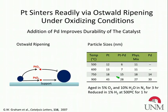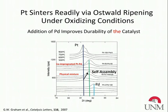We know that the process involves Ostwald ripening. We also suspect it involves a volatile platinum oxide. How exactly does this happen, and how does the palladium help? There's an interesting phenomenon that happens in these catalysts that George Graham pointed out.